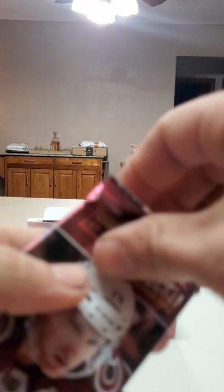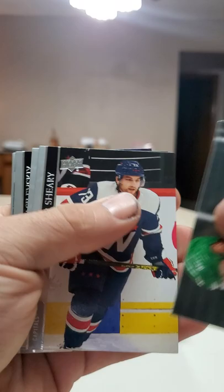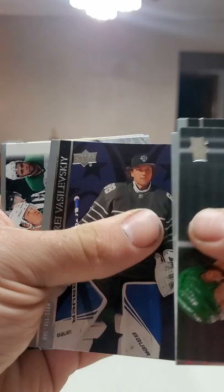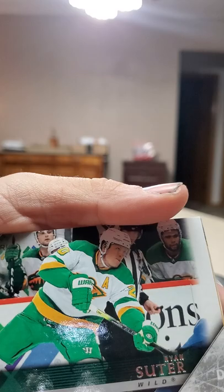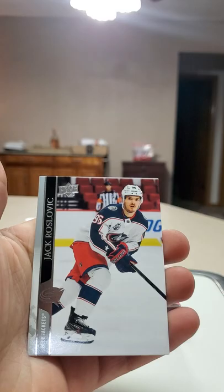Alright, on to pack 17. Nick Bustad, Connor Sheary, Braden Holtby All-Star, Andrei Vasilevskiy All-Star, Ryan Suter, card stuck to it, Noah Dobson, Brandon Suter, and Jack Osolich.